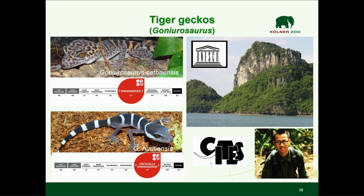And we could also develop breeding programs in the Cologne Zoo. And very nicely, you see there is the symbol of UNESCO. They now also plan that this area becomes a UNESCO heritage site, and I was asked to write an evaluation. So again, it's really cool what you can do from the zoo.